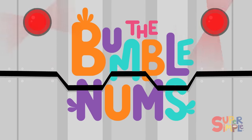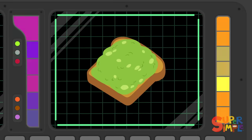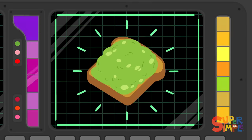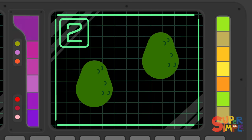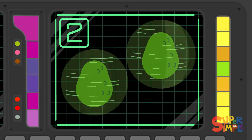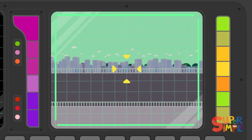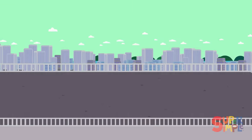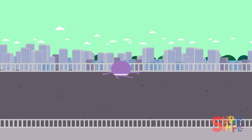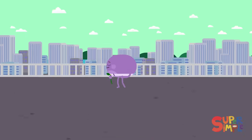Today, the Bumble Nums are going to make Atomic Avocado Toast. But what's the secret ingredient? Two atomic avocados! The Bumble Nums are watching the new Yum City Harbor, waiting for the atomic avocados to appear. They're excited by the challenge of making atomic avocado toast.